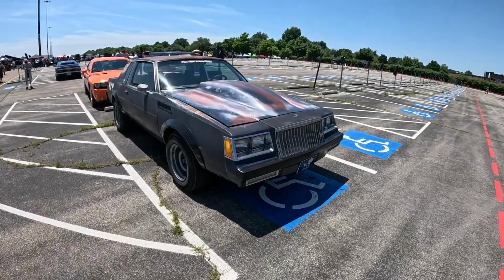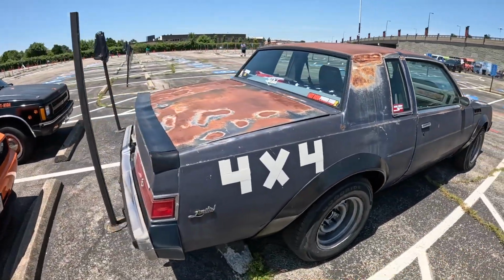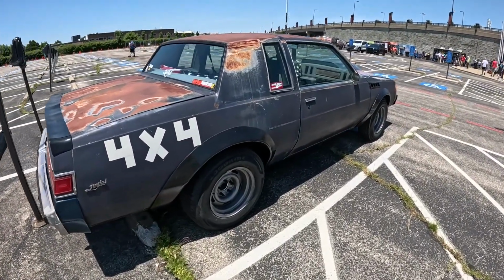It's not every day you see a Buick Regal that's a 4x4. Wonder if they made a Grand National version. This one looks like it's ready for the trail, as rough as it is around the edges. Make a good trail riding car.